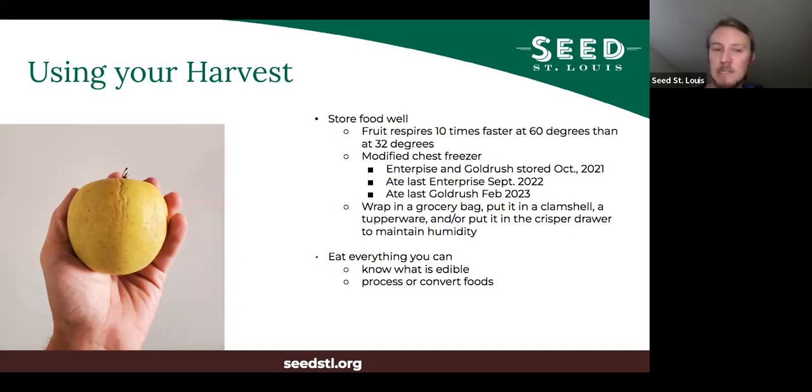And I did experiment with this with the Enterprise and Gold Rush apples, which are some of the best storing apples that we have that also grow well here. And there's some stuff you can find online. I modified a chest freezer. It's actually much easier than it sounds. You basically just buy this little contraption that you plug into the wall and then you plug the chest freezer into it.